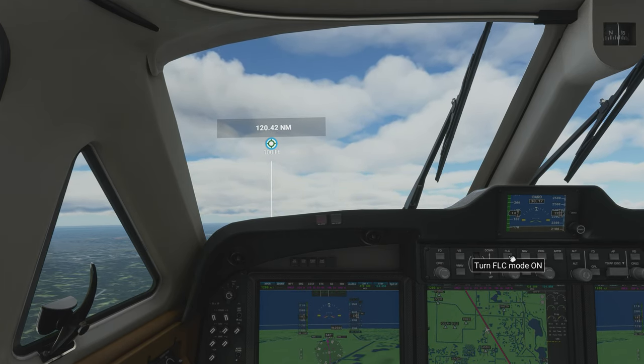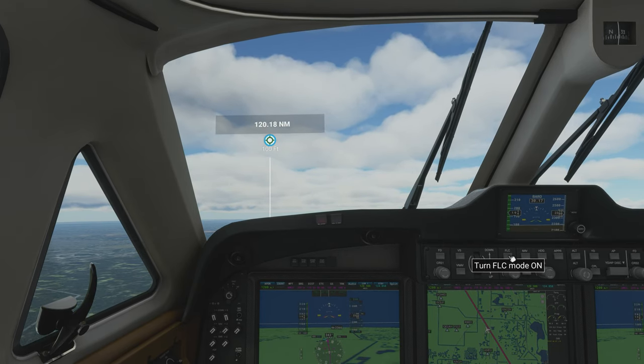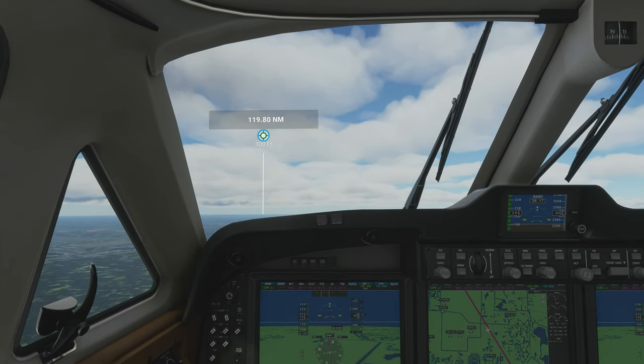So we've leveled off. We're going to begin speeding up quite a bit. I'm going to hit B for barometer. So I'll have to just keep an eye on the throttle. I can take my feet off the pedals. Don't need the rudder right now.